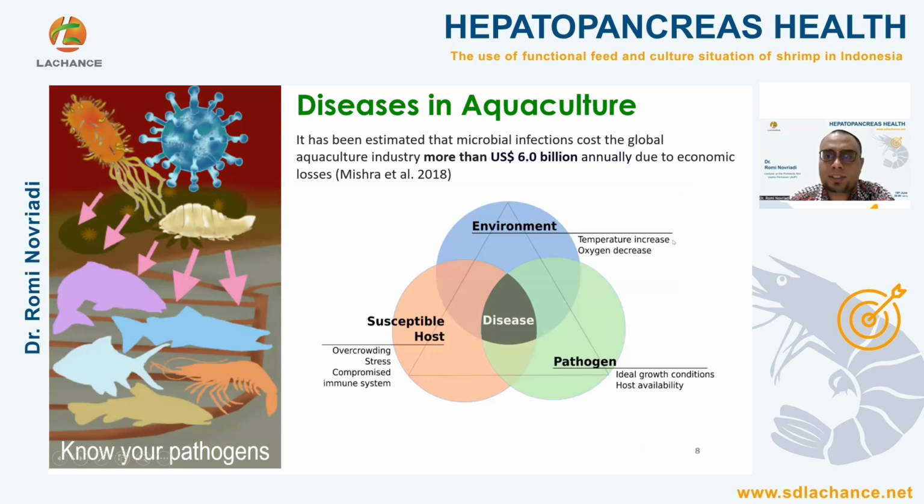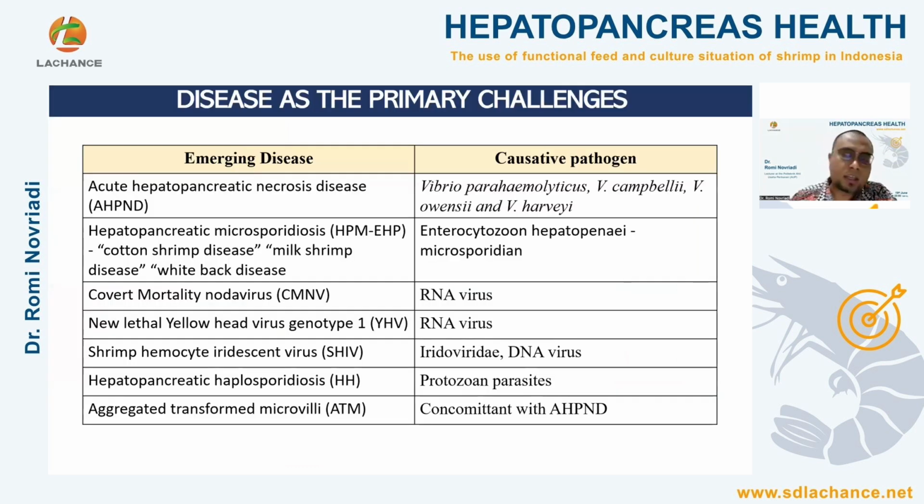So we know that if we discuss disease, this is about the interaction between the environment, the pathogen, and the host. If there is an interaction between the environment, pathogen, and host, then we can see there is a disease. And disease in the aquaculture industry has caused more than 6 billion US dollars in economic losses. This is a big loss in aquaculture because of disease.